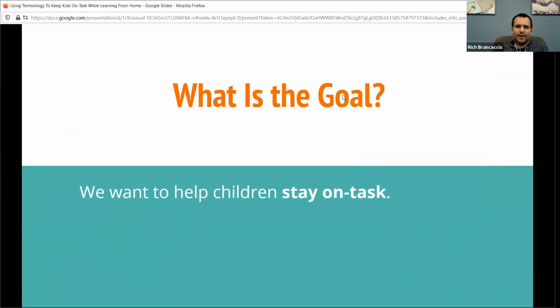So what is the goal? We want to help kids stay on task. Staying on task is a fancy way of saying help them focus, because if you can't focus, it's really hard to learn. And if you can't learn and pay attention to your work, then it's hard to finish things, and so your productivity goes down, which means that you're unable to complete your work.